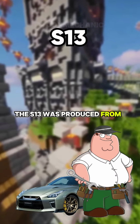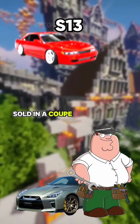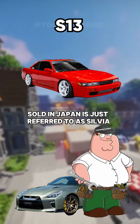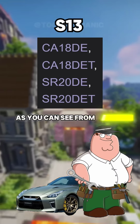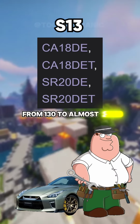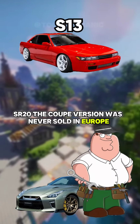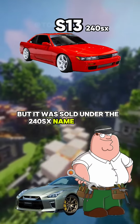The S13 was produced from 1989 to 1994, sold in a coupe, convertible, and hatchback. The coupe version sold in Japan is just referred to as Silvia, and it had different engine options as you can see from above, from 130 to almost 250 horsepower for the famous SR20. The coupe version was never sold in Europe, but it was sold under the 240SX name in the US with these engines.